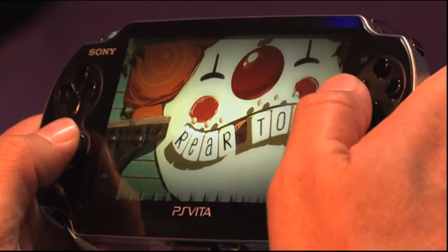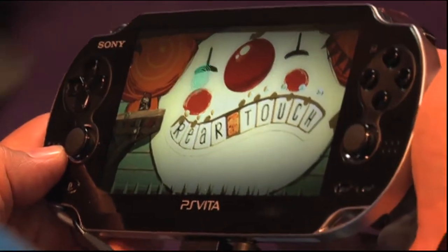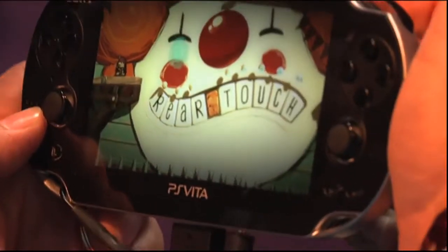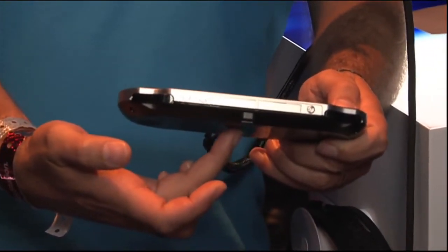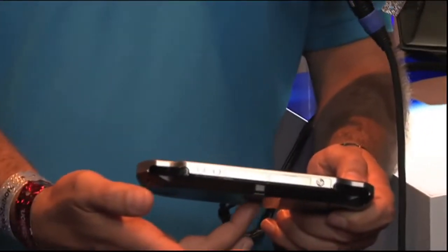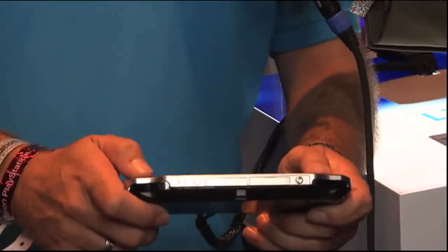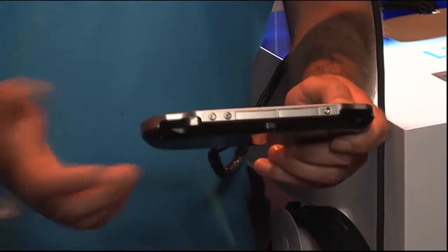So here we've got rear touch. You'll see when I move my finger on the rear touch, the fingerprint appears. Can we get a shot of his hands down here? So I'm moving around on the back. If I just pull across there, and there you go, and I can push them back in. I'll push them out. And then I could just do that and that. Okay, so that's your rear touch.